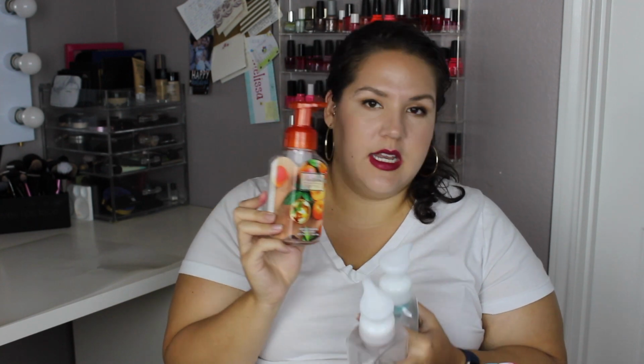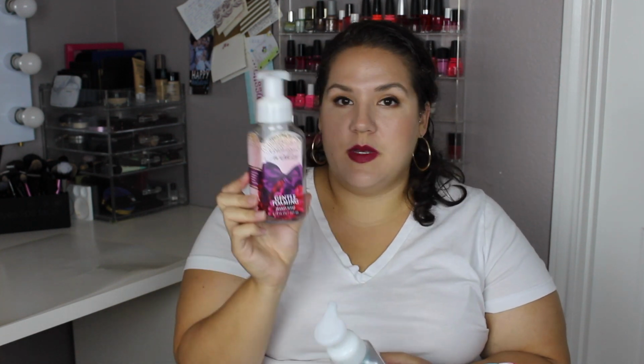I have Nectarine Sun Tea. I think we had this in the bathroom downstairs or the kitchen. Perfect for a kitchen citrusy scent, or the bathroom. It just smells nice and clean afterwards. And of course, you guys know I love the foaming hand soaps. Those are my favorite. This one is 1,000 Wishes.